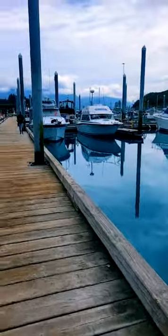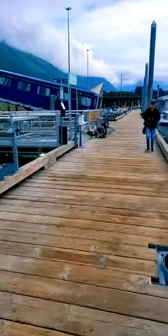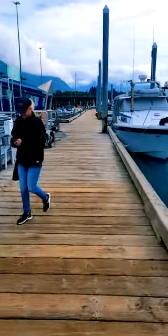This is one of the fish cleaning stations. So when we get back, we can clean our catch, rinse it off, cut it all up. It gets cleaned every day.